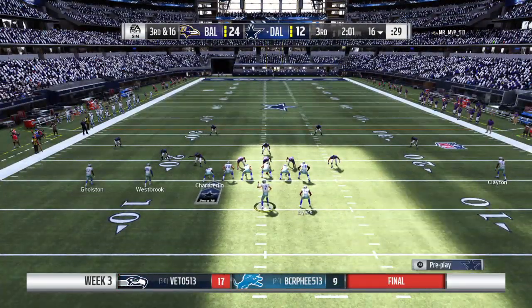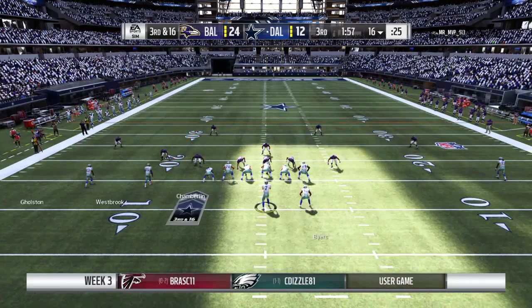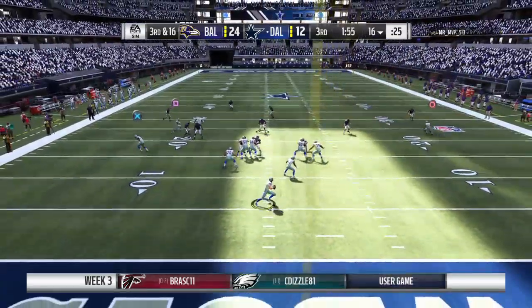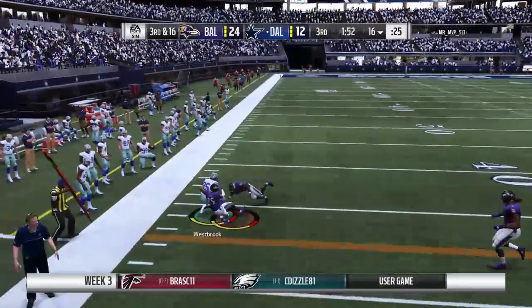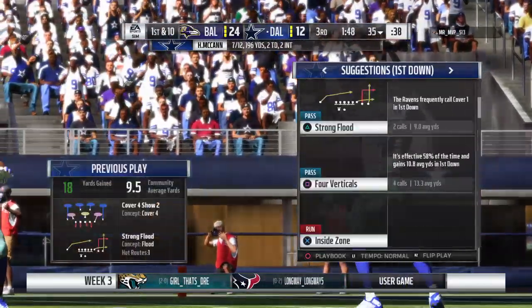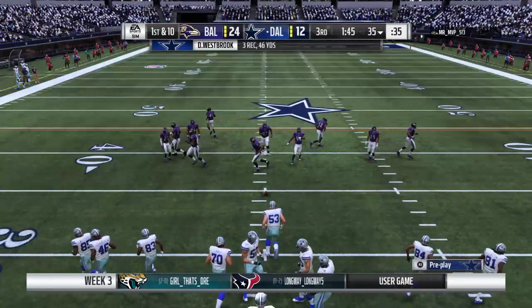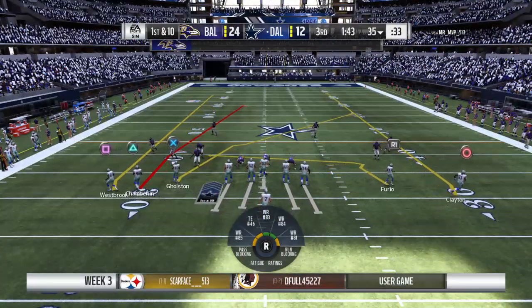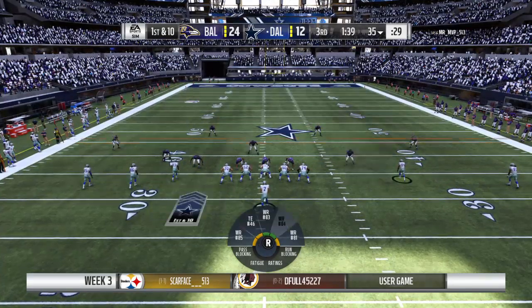All right, here we go. 319! From the gun, McCann. Open man is Westbrook, complete. And he's brought down, getting this one up to about the 35. He goes for 18 there as the drive will continue. Ball up to the 35 now as they come up on 1st and 10.